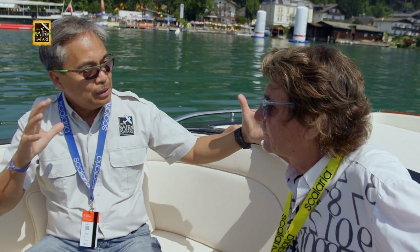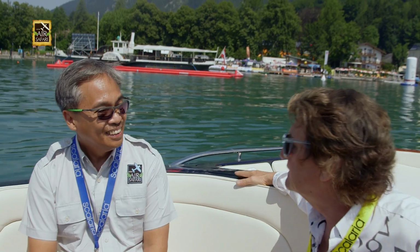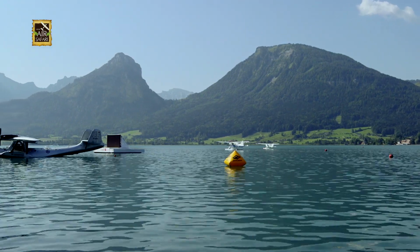And you located it here in Lake Wolfgang because... Yes, it's the center of Austria, and it's also the center between Vienna, Munich, Milan, and Paris. So it's the center of Europe, and you know the water. It's clean. You can drink the water. Yes, you just take it and drink it. So that's the big advantage.